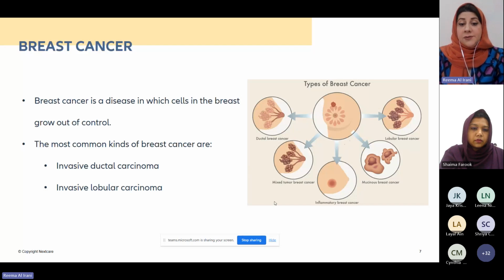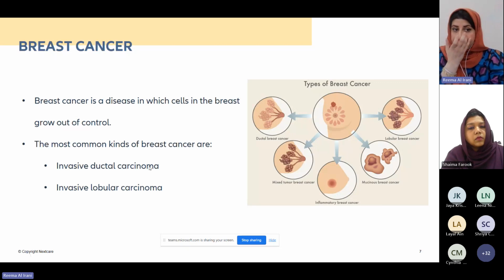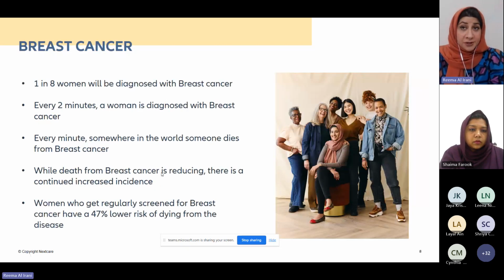As we can see in the diagram, there is ductal breast cancer, and mixed tumor breast cancer, which involves the ducts, the lobules and the other tissue of the breast. There is inflammatory breast cancer involving the skin, mucinous breast cancer, and lobular breast cancer, which involves the lobule. The most common types of breast cancer are invasive ductal carcinoma, which involves the ducts, and invasive lobular carcinoma.